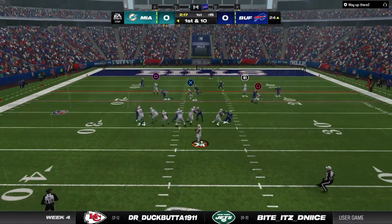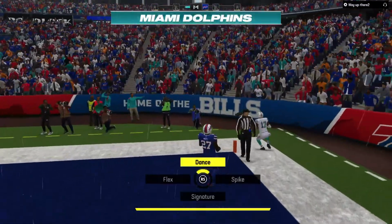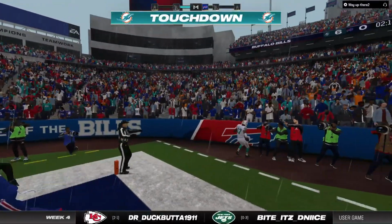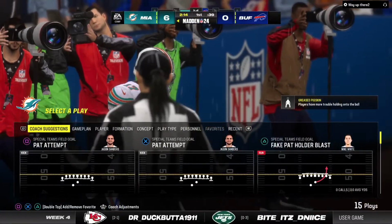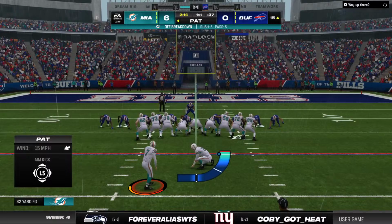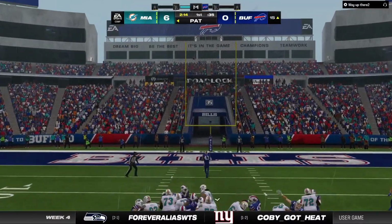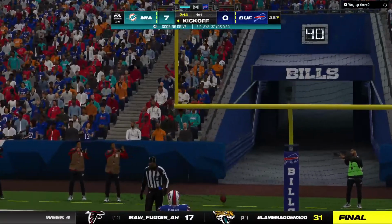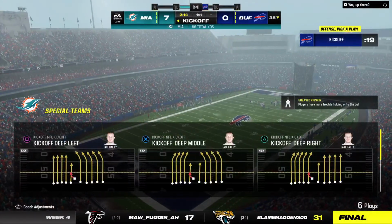On first down, Tagovailoa. That is caught by Waddle. Touchdown, Miami. Jalen Waddle, his second touchdown on the season. And the Dolphins have taken the early lead on the road here in Buffalo. The point after through the raindrops, up and good. And that makes the score 7-0.